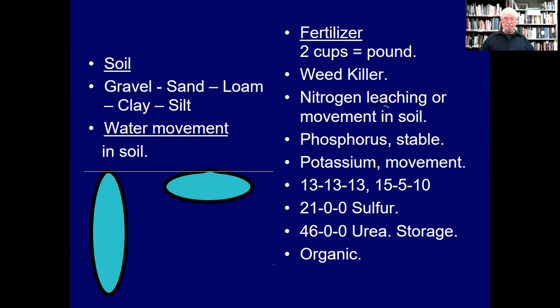Now, phosphorus is fairly stable in the soil. If you're using a triple 13 with a middle number, that number can eventually build up to levels where it can have a negative impact on your plants. Most of us don't have to worry about that, but we want to remember it and put it back there in the mind. Potassium has some movement in the soil.